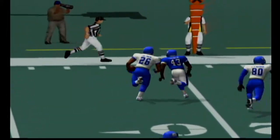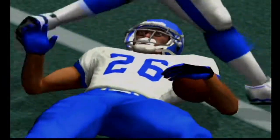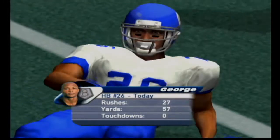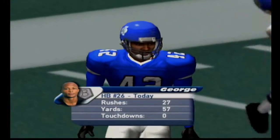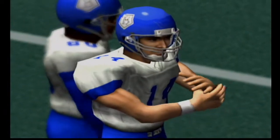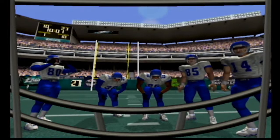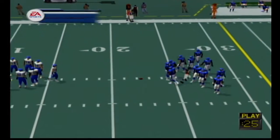How about Eddie George, John? He's the type of running back who will never go down when tackled, then carry other defenders into the end zone on his back. Right, 23 on one. Ball on their own 23.